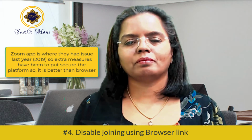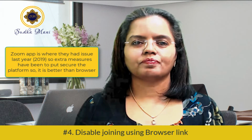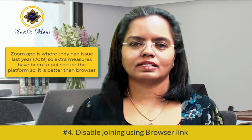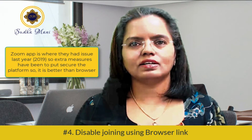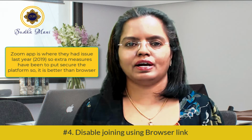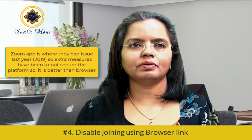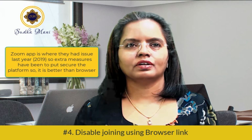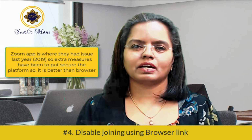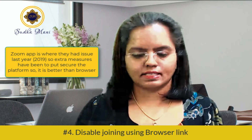And the fourth one is disable join from browser link. What it does is force your users to download the Zoom app and set it up on their system. Number one, the browser link does not give you many options either. So it's better to download the app and join through the app. Joining through the app is a lot more secure than joining through the browser. This is where most of the shenanigans happen when someone has got hold of the link and joins through the browser. There is no way to authenticate apart from the IP address, and many of them have dynamic IP addresses, which is not going to get you anywhere. So it's better to disable this option in your settings.